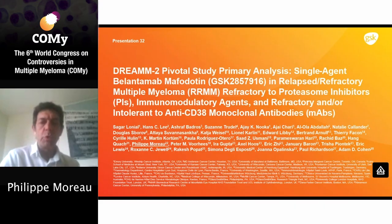My name is Philippe Moreau, and on behalf of my colleagues, my co-authors, I would like to present to you today the results of the DREAM 2 study, testing the impact of the antibody drug conjugate belantamab mafodotin, BELAMAF, in relapsed and refractory multiple myeloma, refractory to proteasome inhibitors, refractory to IMiDs, and refractory and/or intolerant to CD38 monoclonal antibodies.